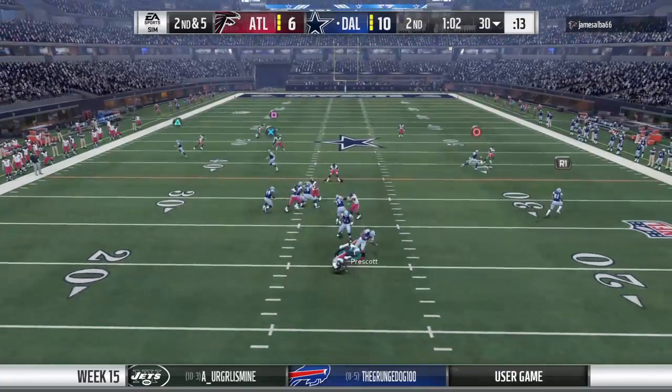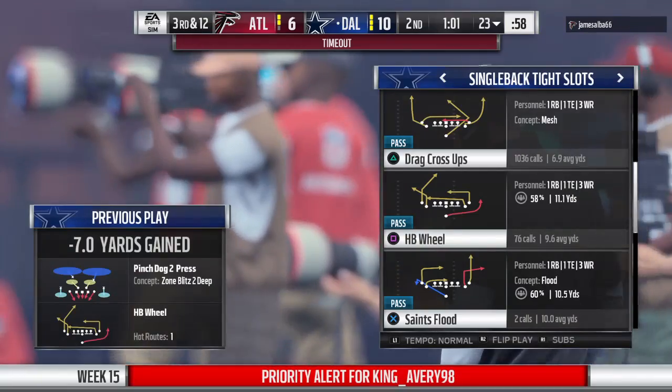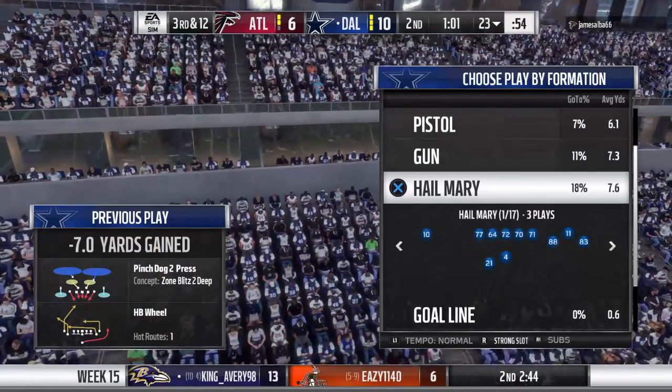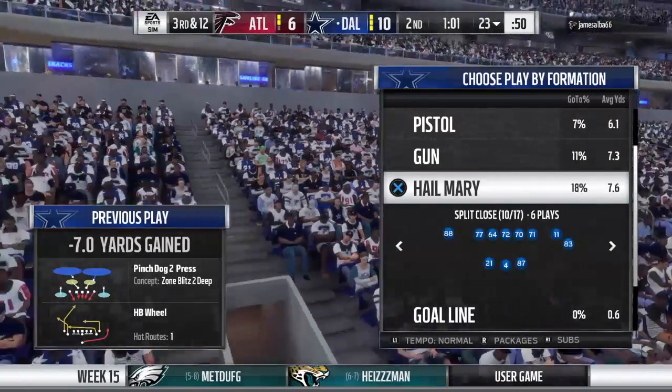Prescott now on 2nd down. Blitz coming, and down he goes. And now a timeout defensively by the Falcons. It's just their first, so they'll have 2 remaining here before we get to halftime.